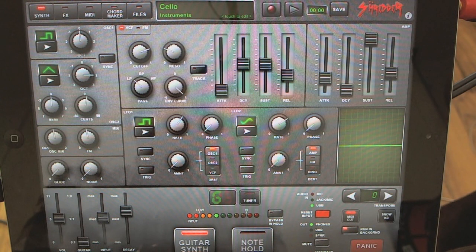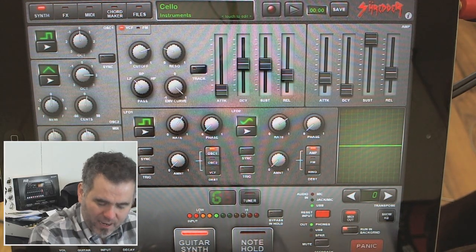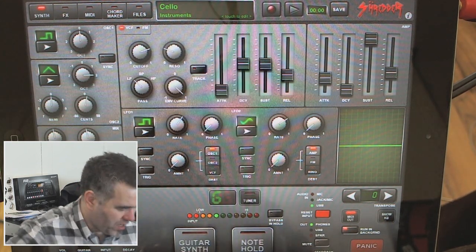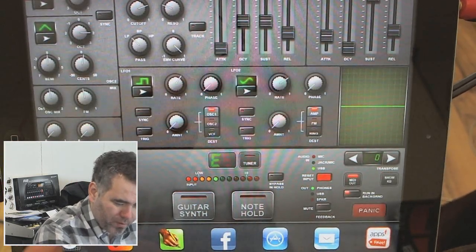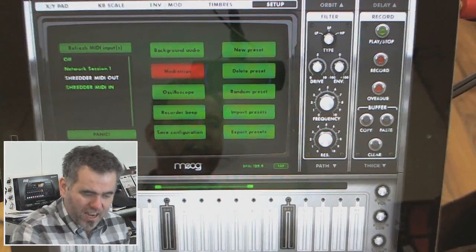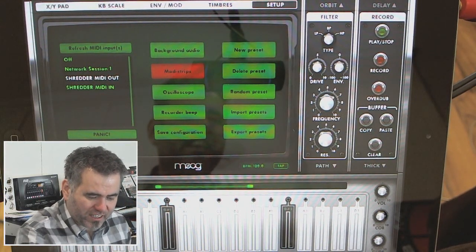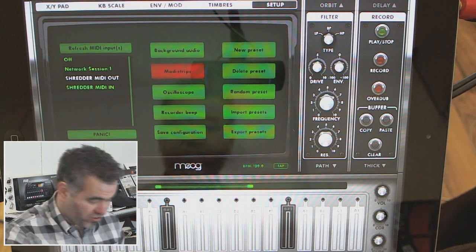But the thing that is quite nice about it is that it does allow it to be run in the background with the MIDI out. So what that enables us to do is, if I was to turn off the synth engine now, this is still generating MIDI, and then if I was to open up the wonderful Animoog. Your beloved Animoog. Yes. And then we can actually trigger Animoog from the Shredder app.